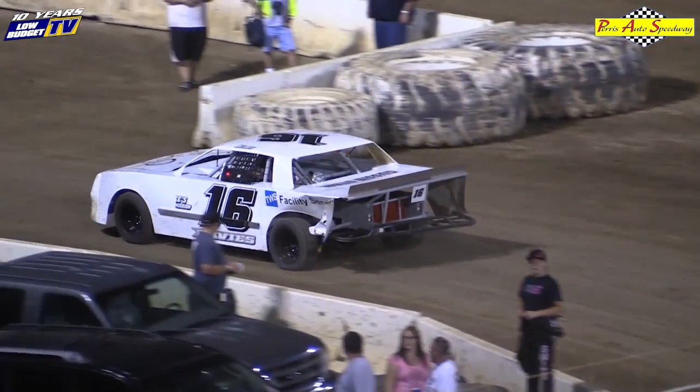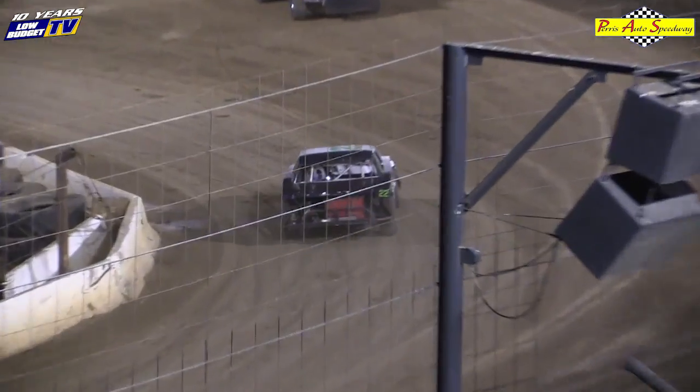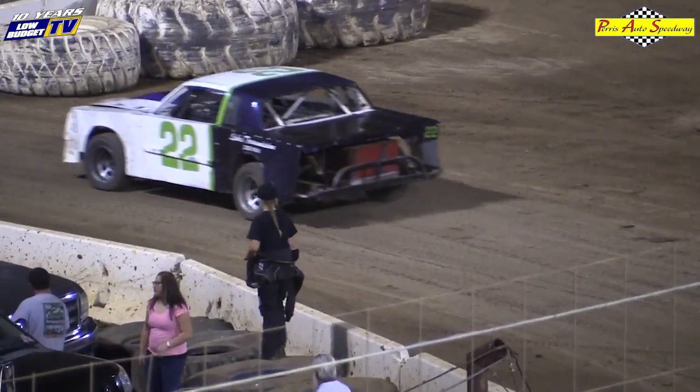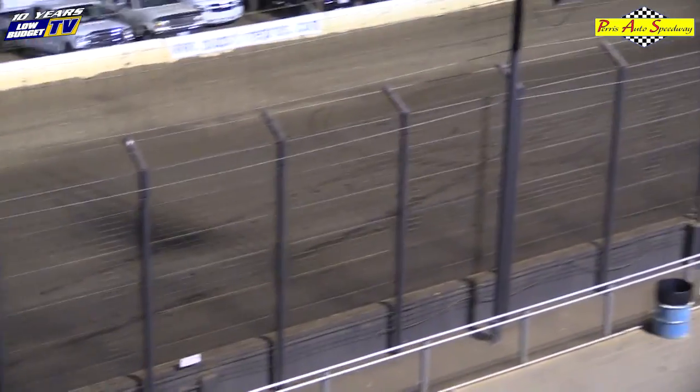Take a look here. Yeah, you see that left rear quarter panel caved in as well. I don't see any fluid, so that's a good sign for Weslowski's 22 machine, but he left some hard brake and skid marks on that clay.